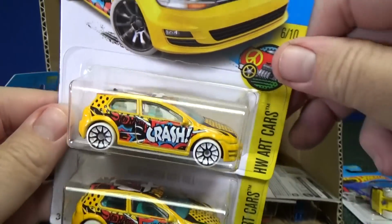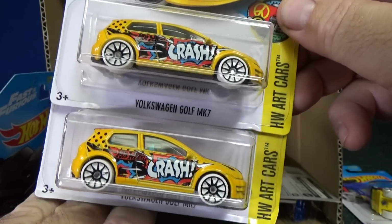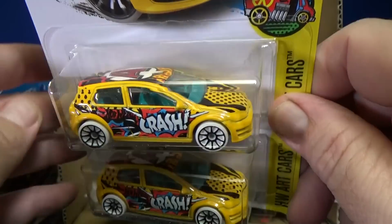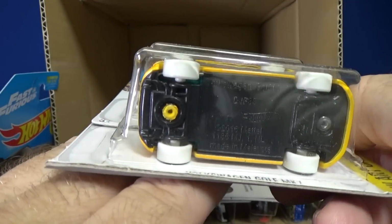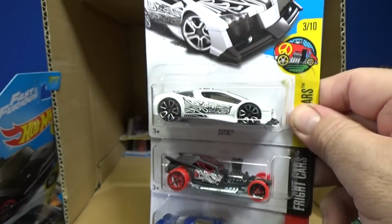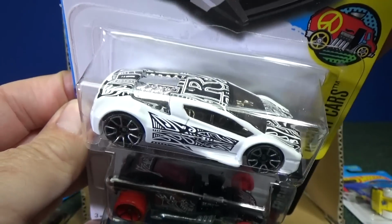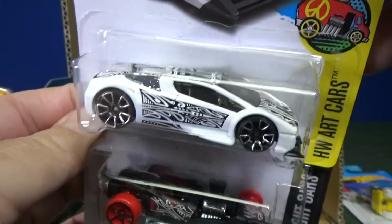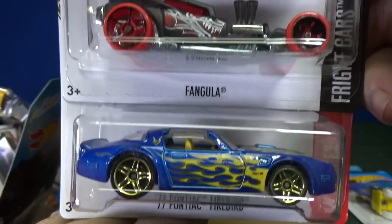Another couple of art cars in the series. Here you have your A for the Volkswagen Golf MK7, new model. Well, it's not a new model in the lineup because it was in an adult collectible line, the Car Culture line, but now they brought it to the basics, gave it a plastic base for the basics, so this way they can have it at the $1 price point. The Tzadik has been a car in the Hot Wheels lineup for many, many years. It comes and it goes. You see it more in 5-packs, I think. There's your R for the art car. And Fangula with a nice dragon tampo on the side.